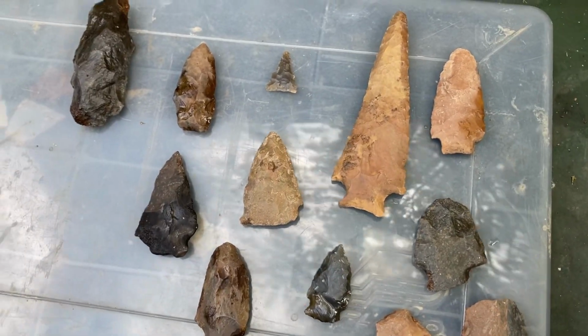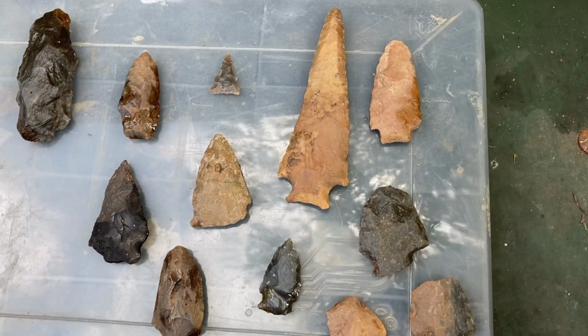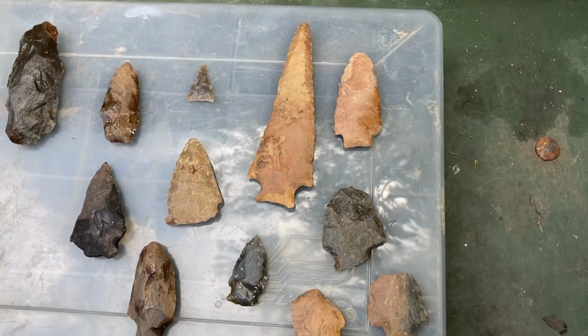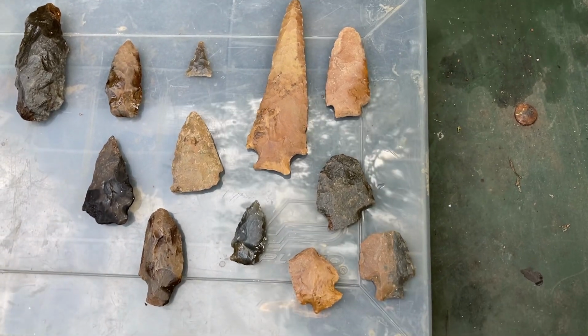And his dad found a nice big sandy and I think a couple others and a few broken ones. I'll show you mine in a little bit. I'll make a video of what I found. I didn't find much, but I think 2 good ones.